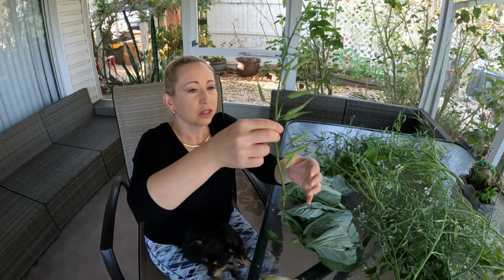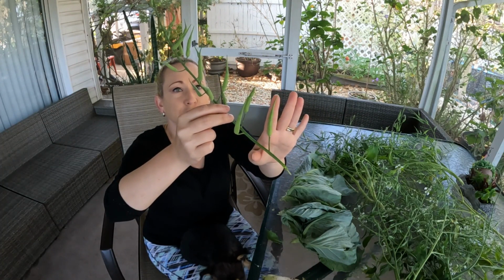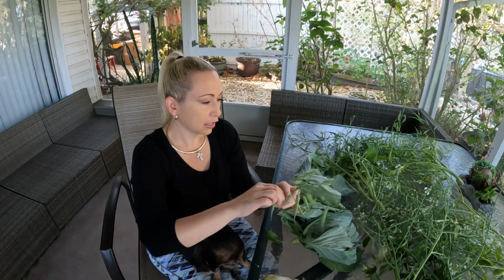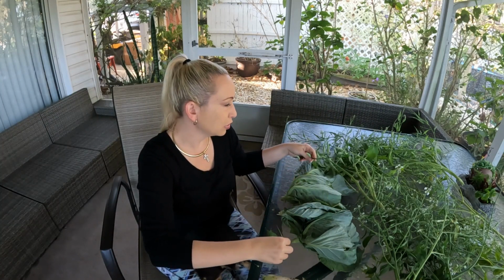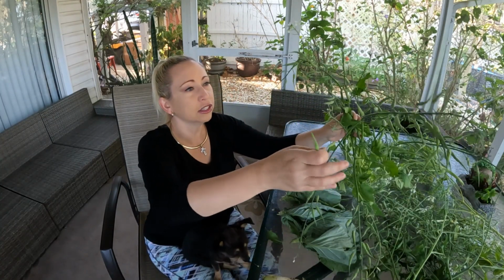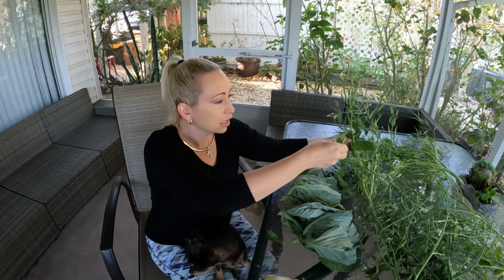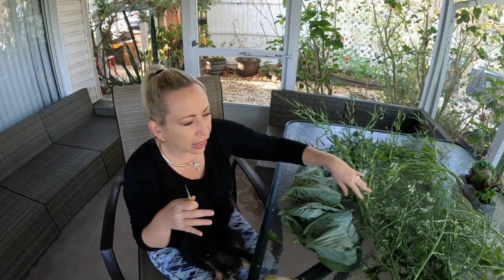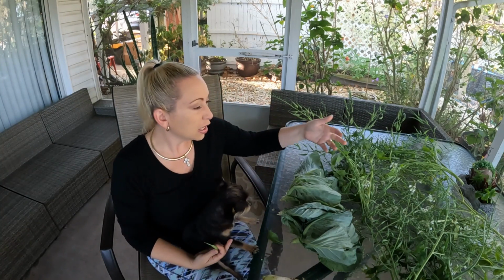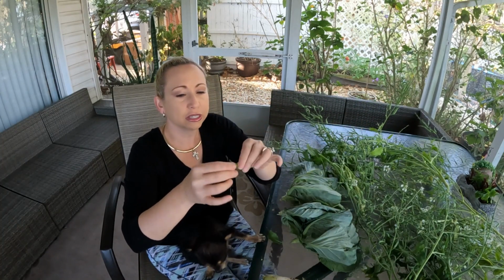Now look at this. Here is what the pods look like. They're about the size of my index finger on average. And look how many I have on this table. There are just tons of them. These are hundreds and hundreds of seeds in these pods that came off of these. I kept eight plants in the ground, and they're just all over. Seed saving with these is super easy.